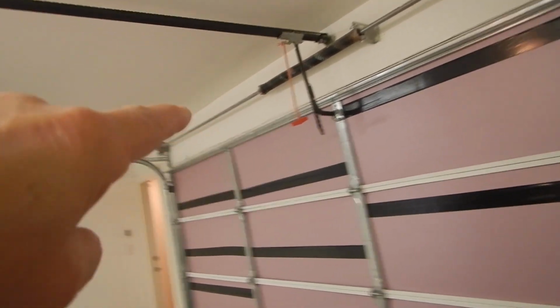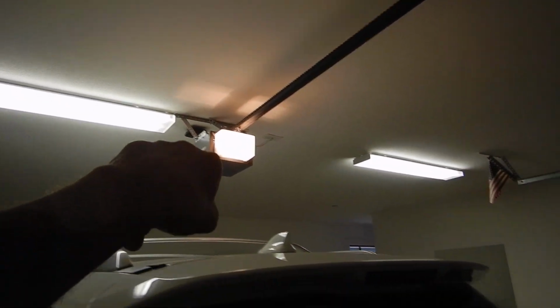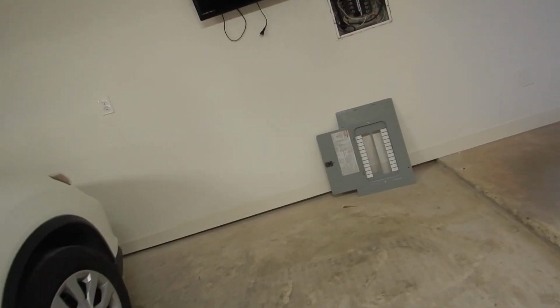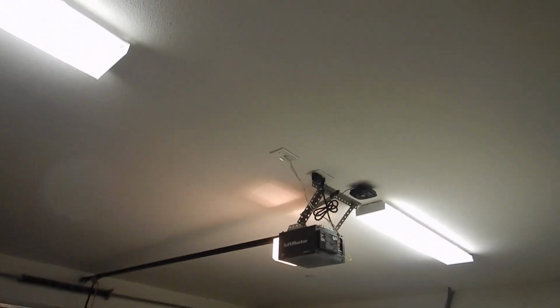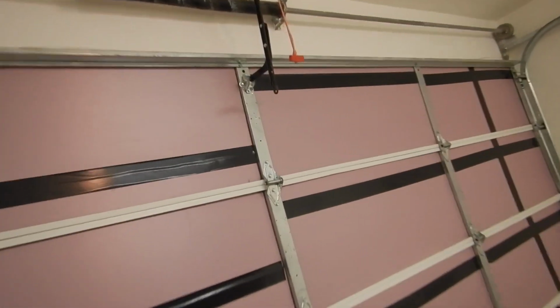Okay, but this is a metal panel overhead door. There's the emergency release handle right there. We've got our courtesy light that's on. That's a good thing. When this home was built, I think it was 2015 or something like that. This garage ceiling should have been GFCI protected. We're coming over here, and we do pull our emergency release handle.